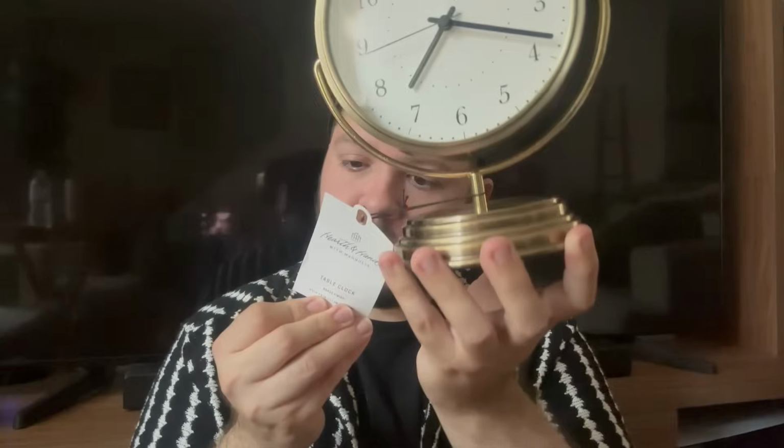Now this was originally $20 probably. It's actually no longer sold in Target. I was so upset at myself for not picking it up the first time. I would have saved $1 for sure.